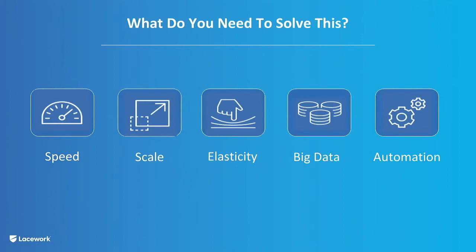Two is scale. You need to focus more on the scale of your business outcomes versus the scaling of the tools. This is where you embrace the right tools that can scale up and down with your needs. Elasticity is a day one requirement for us. We understand that your needs in cloud are not static. They change over time, scaling up to 2x to 10x, depending upon how your business grows.